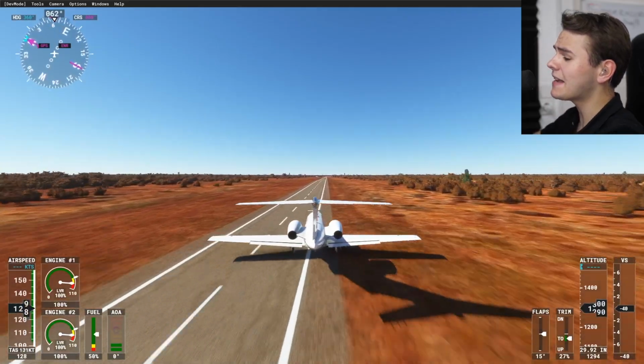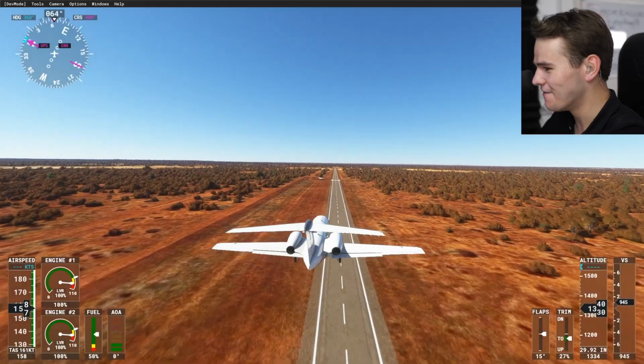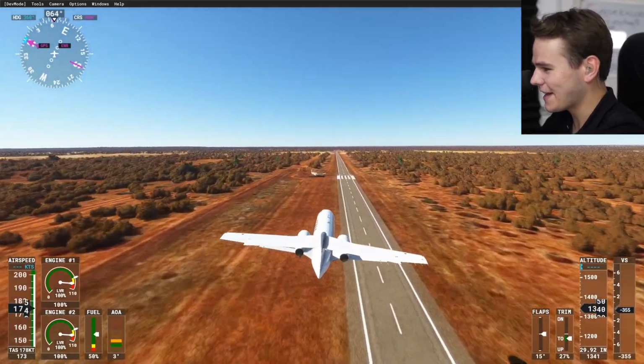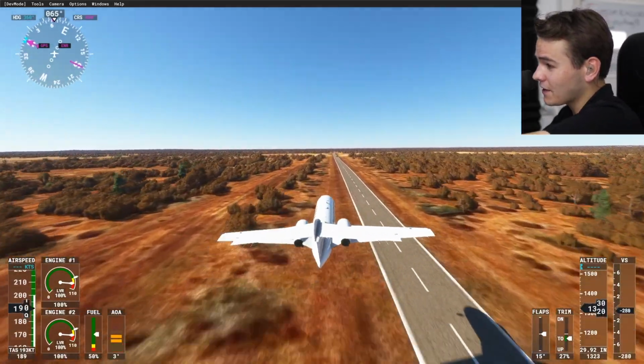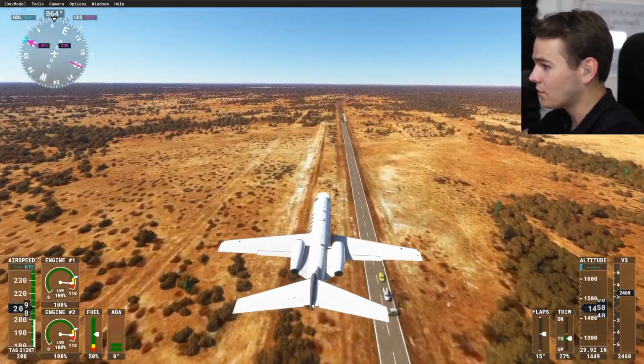But as you can see, this is a 5,000 foot long strip, which is plenty enough for planes to land here. That's the ridiculous part. And that is the smart part. Look how straight this road here is as well. Perfectly straight for a perfect runway.